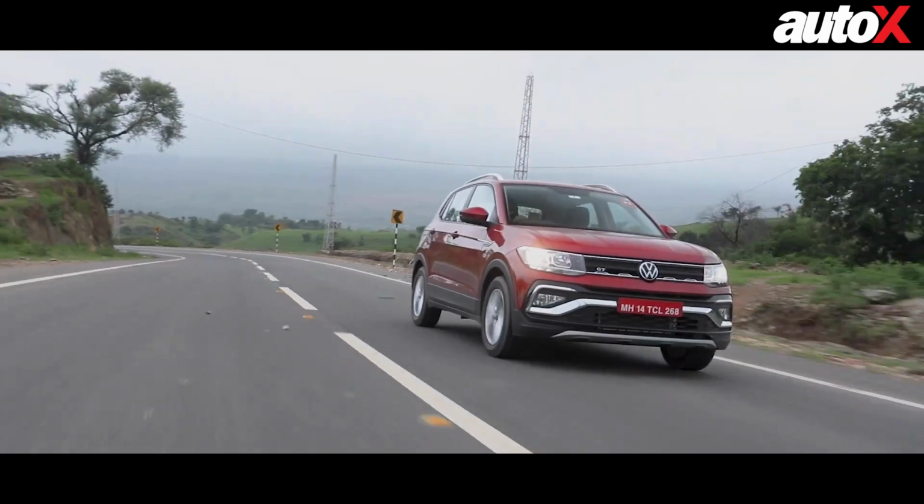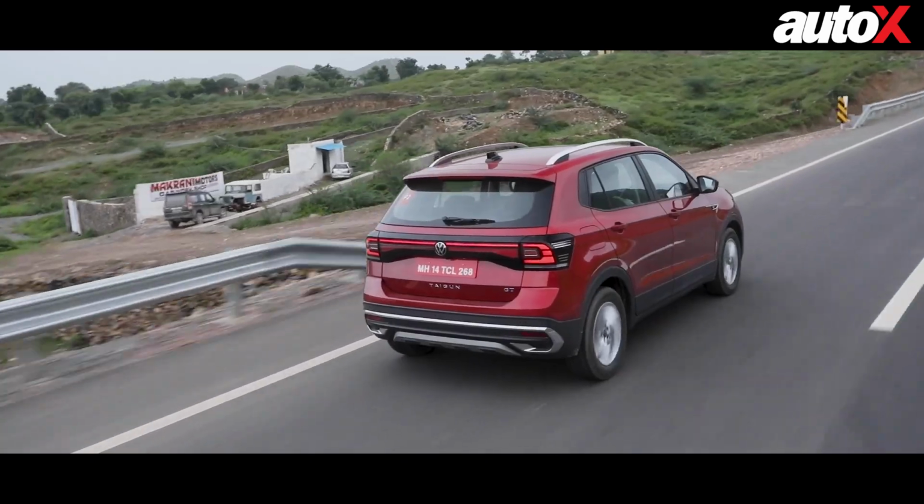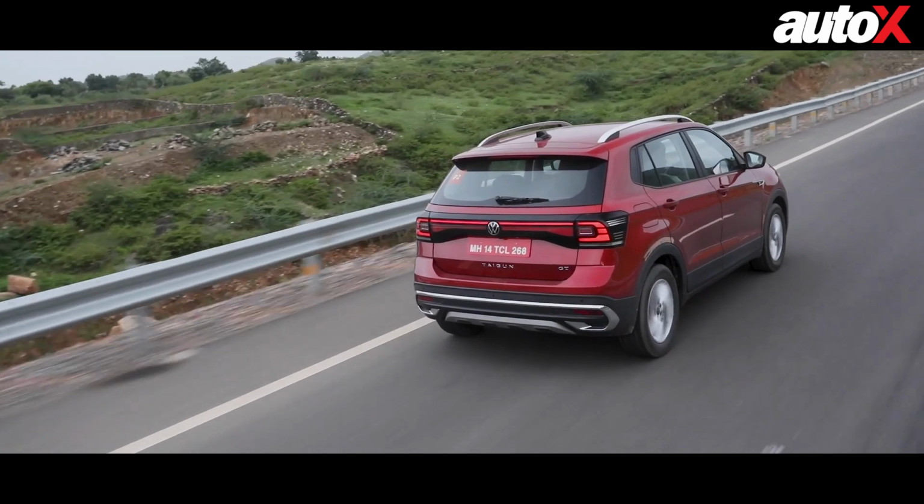But as an overall, one more thing before we sum up, for the "kitna deti hai" crowd out there, this has cylinder deactivation. Again, see, the problem is I've used this car as my long term. I used to drive it everywhere. But the problem is you have to be really gentle. You have to be cruising at 80, 90 on the highway.